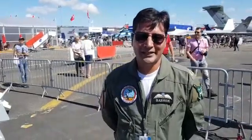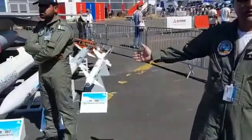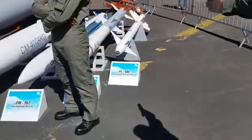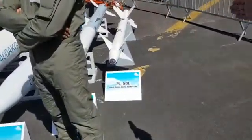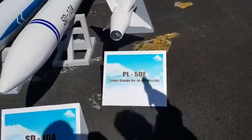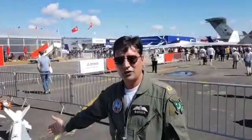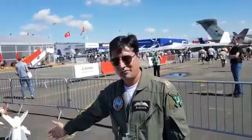Guys, this is the JF-17 aircraft at the Paris Air Show. You can see a variety of weapons with this aircraft. यहाँ पे सबसे right side की जो weapon है, this is PL5. It is a short range missile, or basically it is used for combat. It's a heat seeking missile.